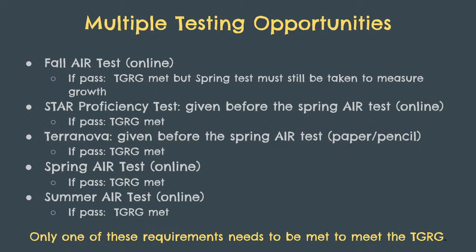They have the opportunity for the spring AIR assessment, and then also there is a summer assessment that is typically provided in July, if necessary. And only one of these requirements would have to be met in order for your child to meet the third grade reading guarantee and to be promoted to the fourth grade.